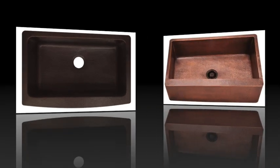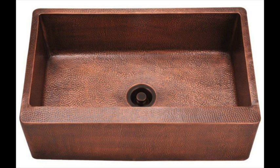Coming in at number 4, the MR Direct 913 Single Bowl Copper Apron Sink. The MR Direct 913 Single Bowl Copper Apron Sink is a great option for many households, mostly because of its lifetime warranty. There's a lot that this sink has that many other copper sinks don't. Probably the top feature is the moisture barrier. This sink uses a spray over the exterior to prevent condensation, which will help protect your finish for years.